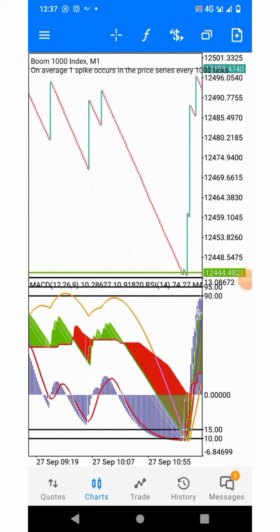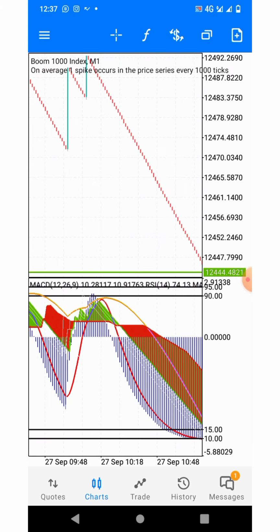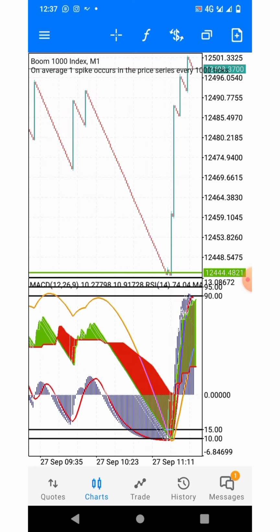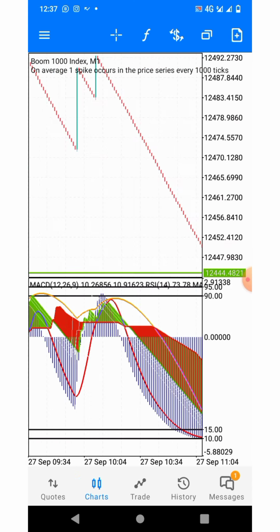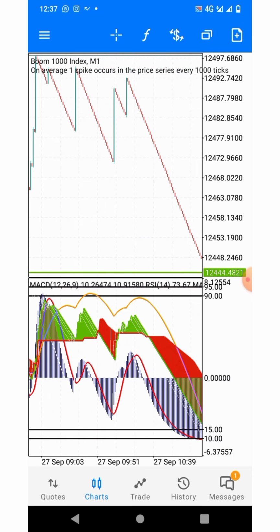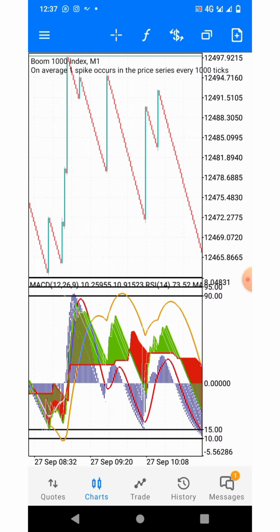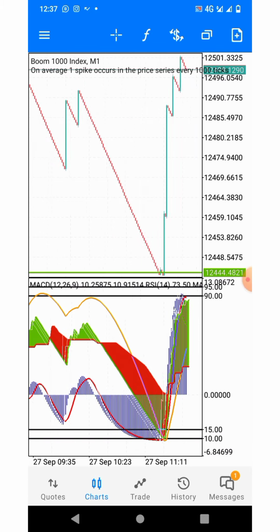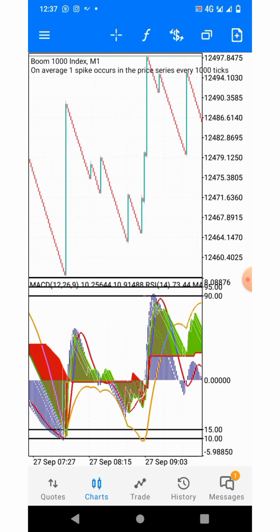So I've been able to close my trade, guys. Let me show you how the strategy actually works. The reason why we took that trade is we have the candles hitting a very strong level of support, and also we have the Ichimoku, the moving averages, and the MACD meeting at the buy zone. Based on that, we just had to take our buys.